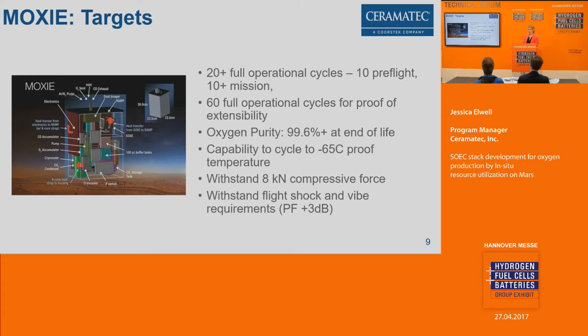So we did proof tests where we have one going on right now that will end at 60 cycles. Again, we have the 99.6 oxygen purity. For the proof testing at JPL, we had to be able to cycle to negative 65 degrees Celsius. The packaging has some pretty interesting considerations to help the stack and the installation make it through the forces it sees for launch, entry, descent, and landing. So they put a pretty significant force on the stack itself with the compression rig they designed. And we, like I said, we have to be able to withstand shock and vibe.